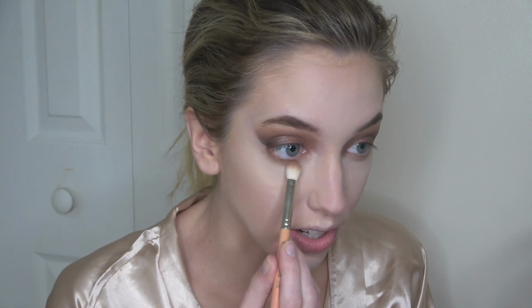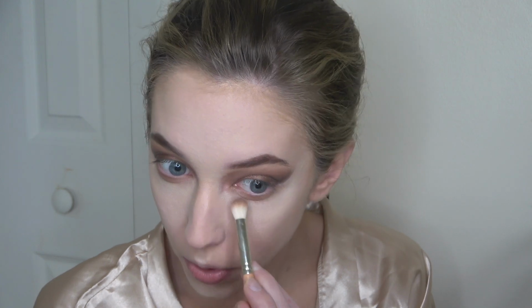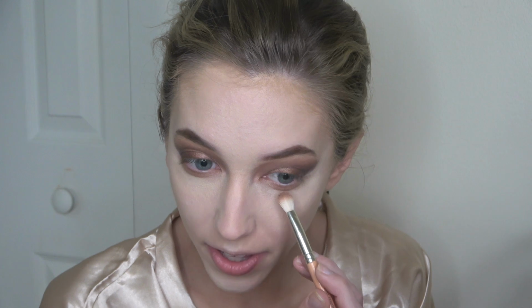Okay, all right, so we're gonna go back in with Candid. It's more of a reddish, a little earthy little red. I don't even know how to describe color. I'm gonna do that at the center. Girl, this isn't a tutorial, this is get ready with me. I'm so bad at tutorials. Because mostly when I do my makeup I just sit here in silence, just like, this is looking so good.